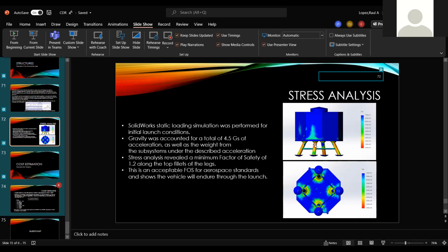Okay. Yeah, but this was a launch load, assuming that the vehicle is being supported from its legs from below. Yes. Okay, that might be an unusual configuration, but maybe that's how it'd be mounted in a rocket.